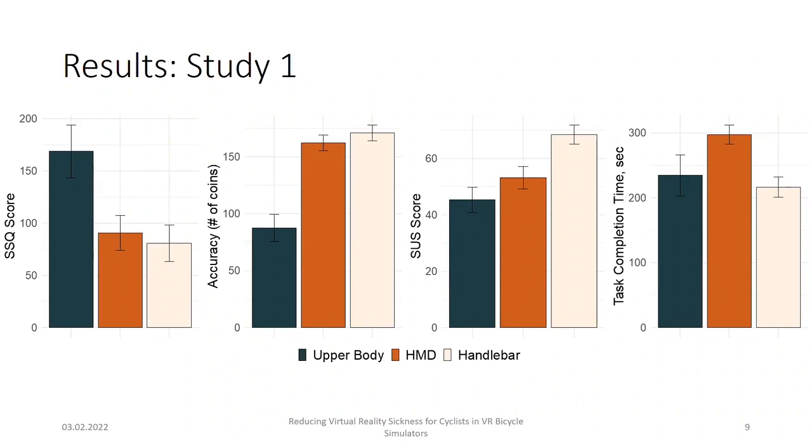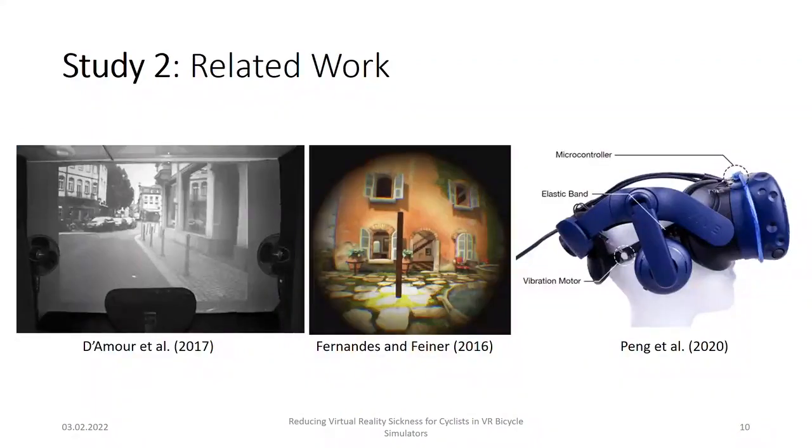Therefore, we decided to use the handlebar steering for the follow-up experiment as the method with the lower VR sickness, higher usability and control, accuracy, speed, and the highest rank based on the subjective feedback.